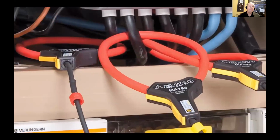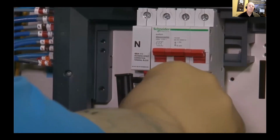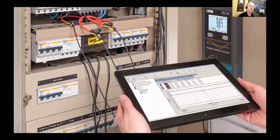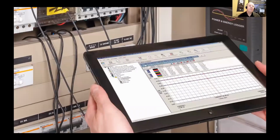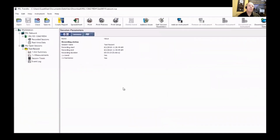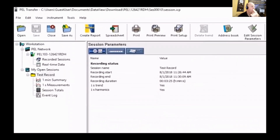Current measurement coils simply loop around cables. Voltage leads can be clipped onto conductors, or magnetic probes used for easy connection to MCB screw heads. It's easy to set up and monitor results using the free app. And logged measurement data can be downloaded via USB cable or directly from the SD card for analysis on a PC using the included reporting software.